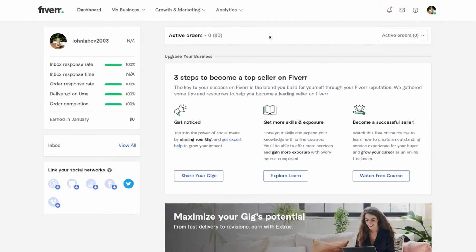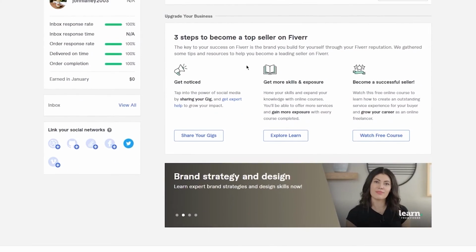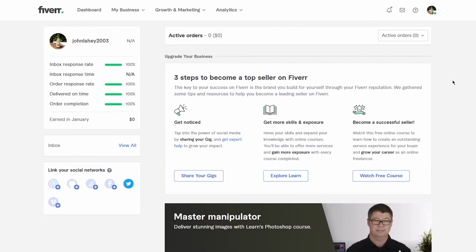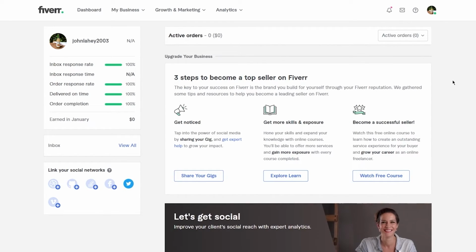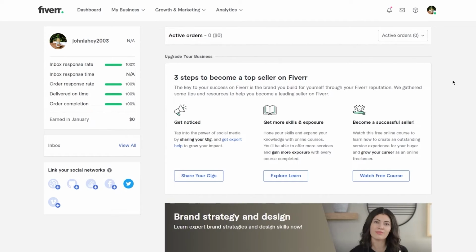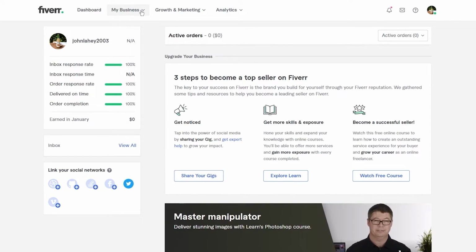So here you are. This is going to be your seller's profile, your main dashboard, where you're going to have an inbox rate and everything. Here are more things like 3 steps to become a top seller. You can share your gigs, get more skills and exposure, become a successful seller. To do all of these things, you obviously will have to do a bit of marketing for your gig. You're going to share them around, maybe do some affiliation, and just make sure that your gig looks very attractive, because obviously no one wants to come to a gig that looks like some 10-year-old just made this ad online. No one would want to come to that.